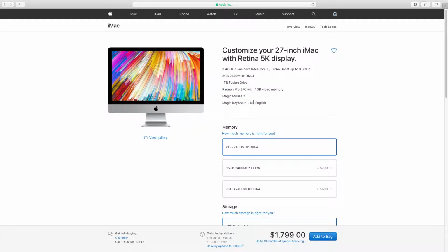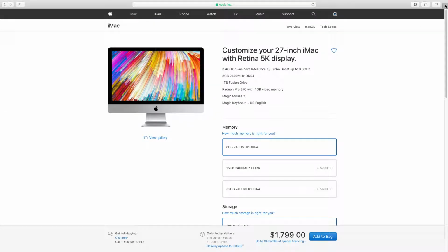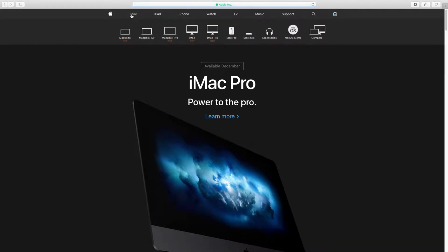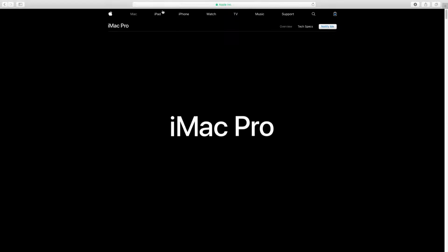Magic Mouse 2. That's not for gaming. You probably want to get your own mouse. Just the baseline can run VR. If we go over to a different website and compare what the specs are, that's minimum. This exceeds that. So VR is compatible with Macs now. Get excited.